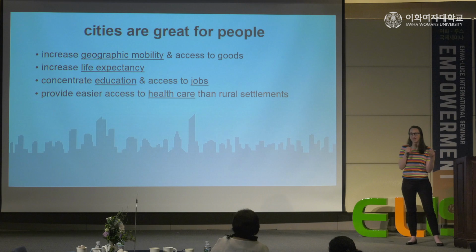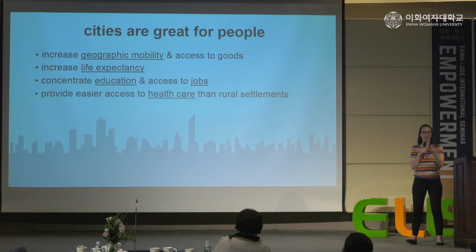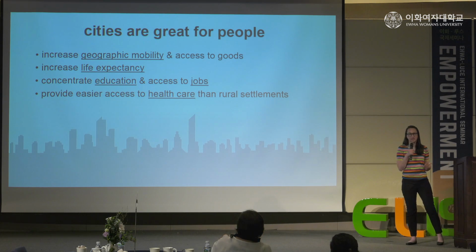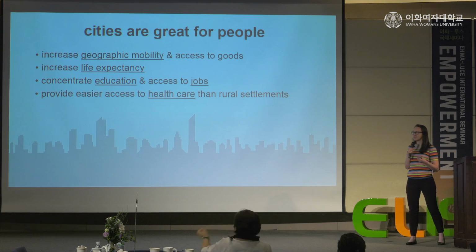So cities, as you might know, are great for people. Most of us live in cities, most of us enjoy living in cities, and in addition to us all living here, they really concentrate a lot of things. So they increase geographic mobility and access to goods. We have a lot more things because we live in a city. We can get access to these goods.